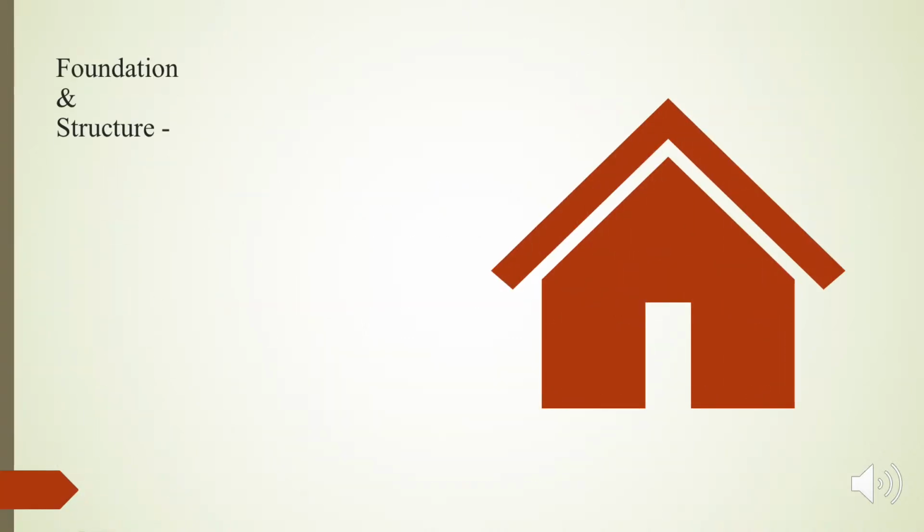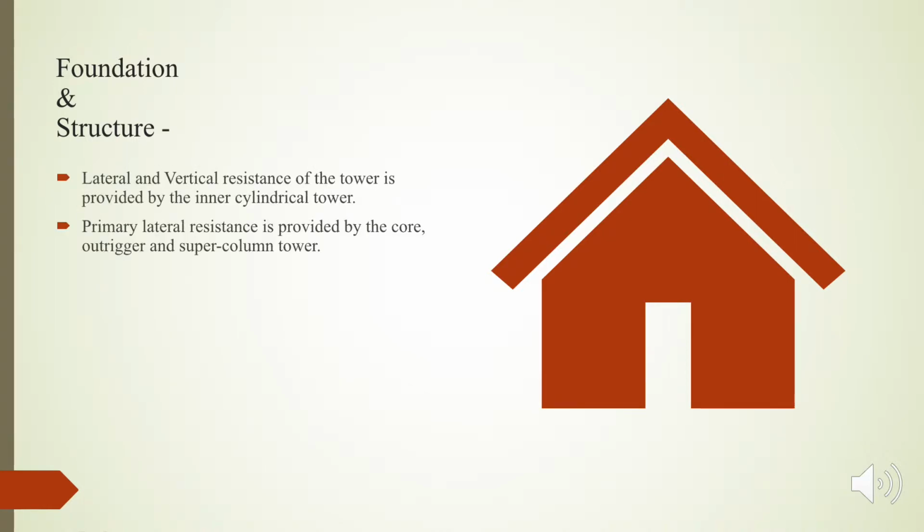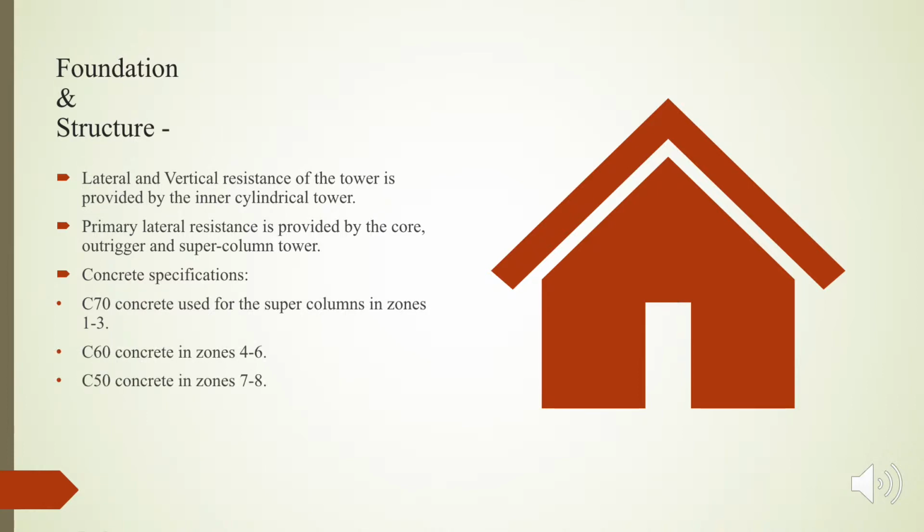The lateral and vertical resistance of the tower will be provided by the inner cylindrical tower. The primary lateral resistance is provided by the core, outrigger, and super column system. Shanghai Tower is a high performance building, hence many kinds of high performance materials were selected for this mega tall. Different grades of concrete were used in different zones and different components of the structure.